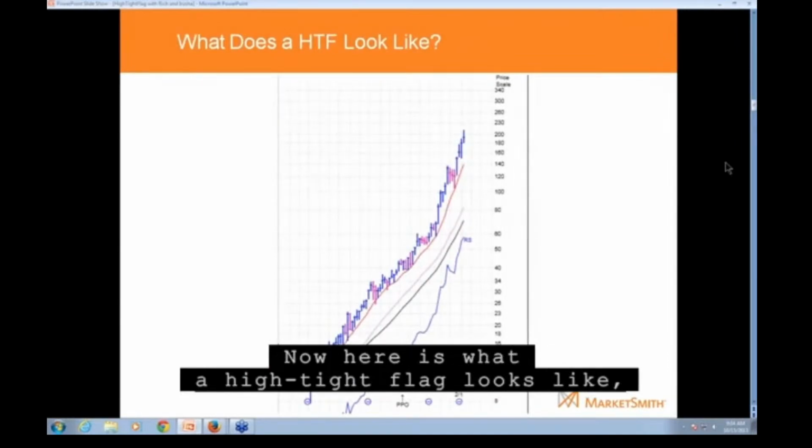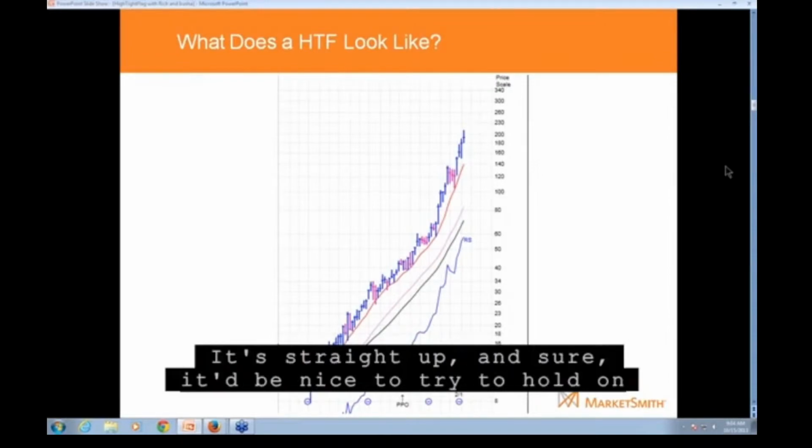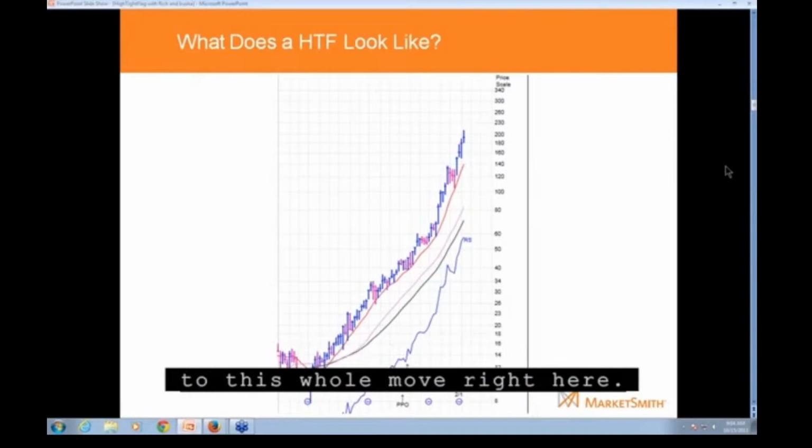Now, here is what a high type flag looks like. And to probably all of us, this is a super extended stock, right? And it's just straight up. And sure, it'd be nice to try to hold on to this whole move right here.